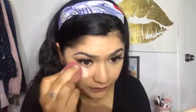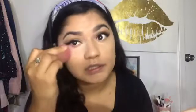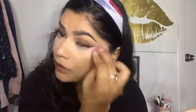And I'm going to be setting it with the Air Sponge Translucent Powder. You can pick this up at your local drugstore. Same blender, different side. And I just like to bake for a little bit. I don't even bake that long. I won't even call it baking. I'm just very oily. So the more powder the better. And you see, I like to just bring whatever I have left over and I put it everywhere else. So it's not like too much powder, but it's enough.